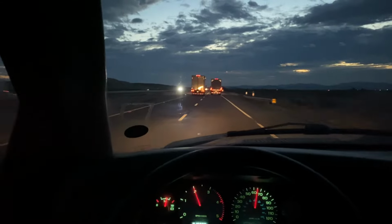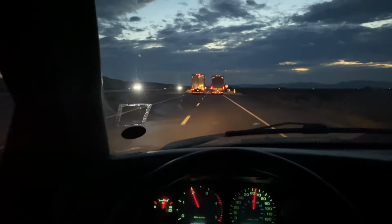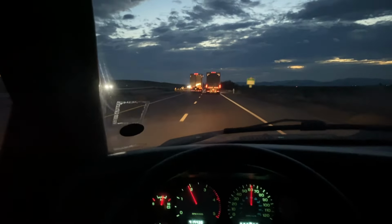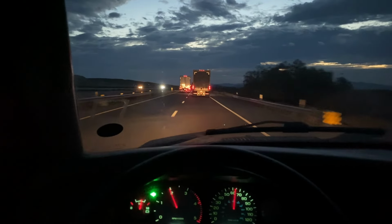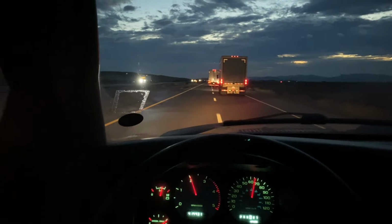Last time we were out in this part of the country, which was late July, we drove it a decent amount, but not on a long trip like this. A lot of people have written in and asked various questions about the pros and cons of buying a 20 to 22-year-old truck. Okay, one of them you just heard.